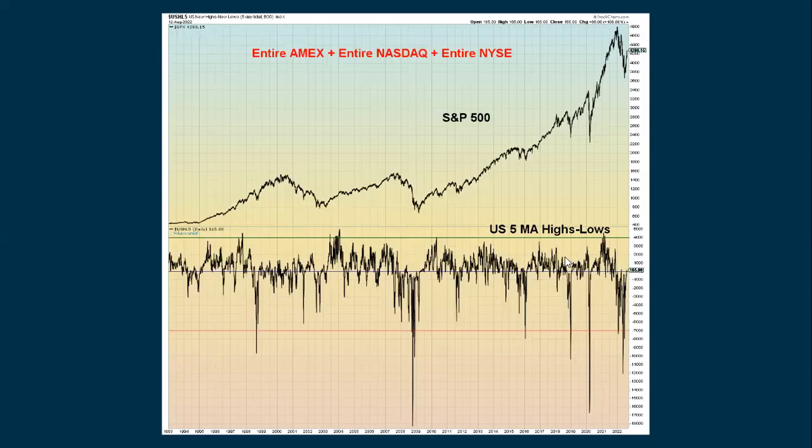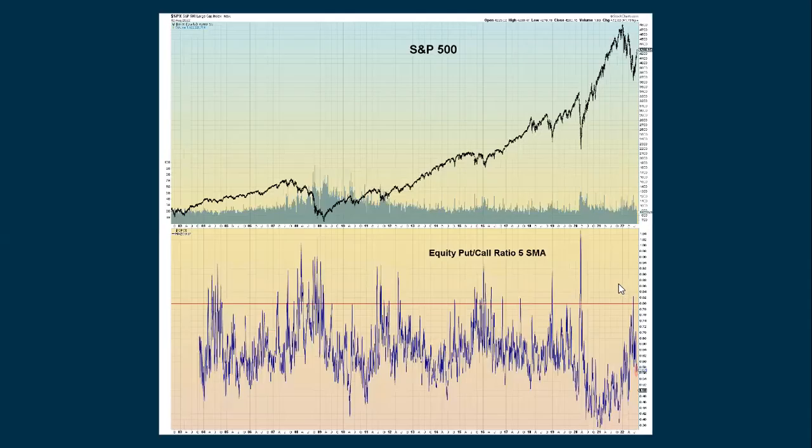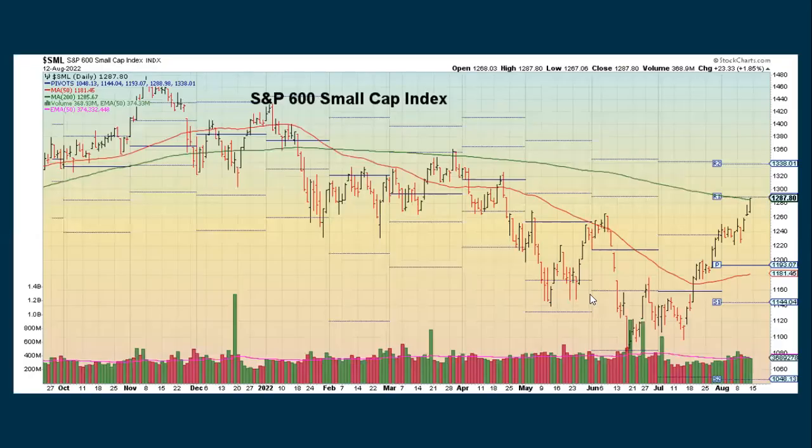Looking at the real broad market with the Amex, NASDAQ, and NYSE, this is still advancing right now. The equity put call ratio, after spiking up, still continues to decline. That was another positive setup that we've been working off of. Small cap index slightly above the 200-day moving average.